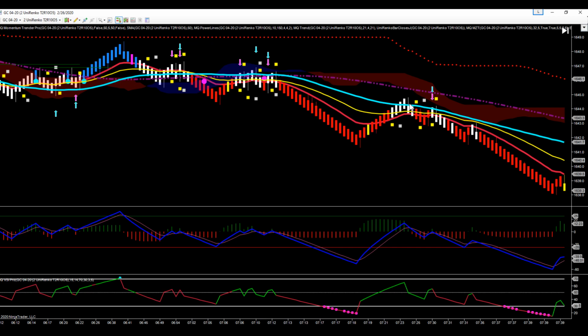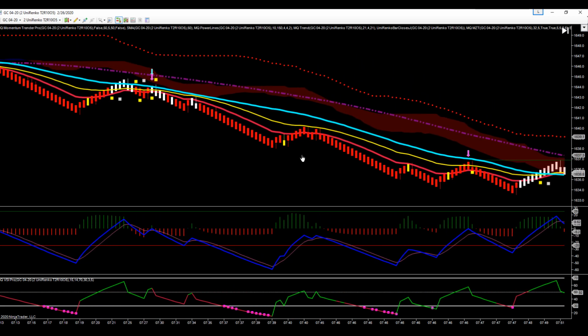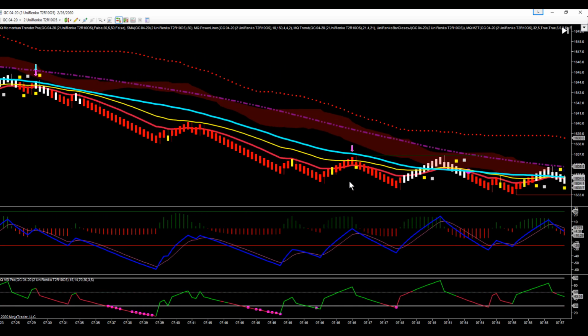Pulled back, consolidated just a little bit, set up another slow line zero touch off the 50. All of our moving averages are in alignment. We're below the cloud, below the smooth 50. Have a nice momentum reset on the slow line zero touch, and we were able to short again. Ended up staying in this trade. We were able to get 4 targets off, and then we came all the way down into here with our runner.